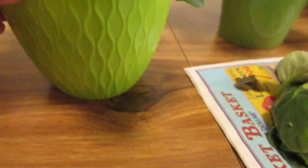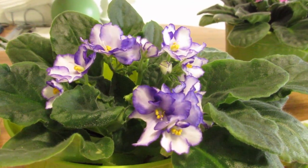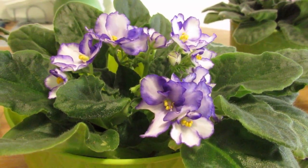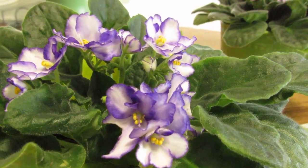And where I couldn't remember the name of this beautiful purple one, it finally came to me. This one is called Maine, after the state, which is appropriate because that's where I live.